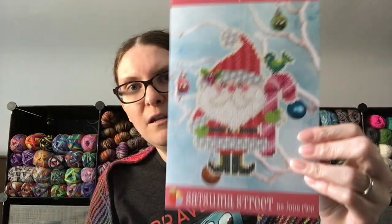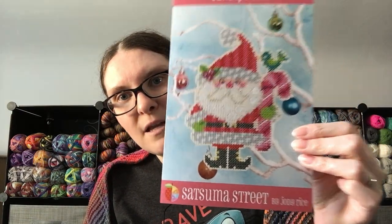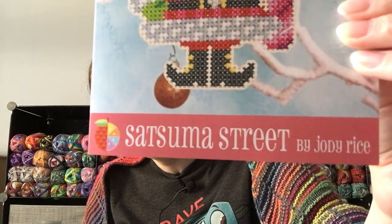My daughter's been helping me, so I don't have a ton to make. I think after this one I have 2 more. She kind of divided it. She wants to do more than one. I thought she was just going to do one, and she's like, no, I want to do more. And I'm like, okay. So this is the one I'm working on. Candy Claus. This is by Satsuma Street.